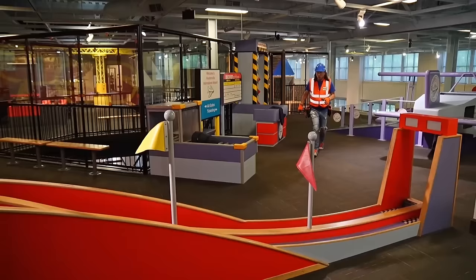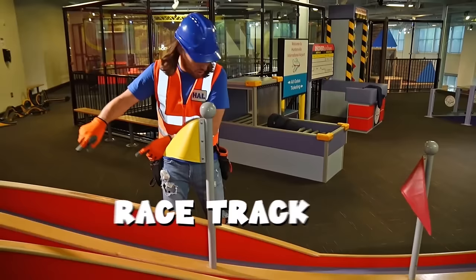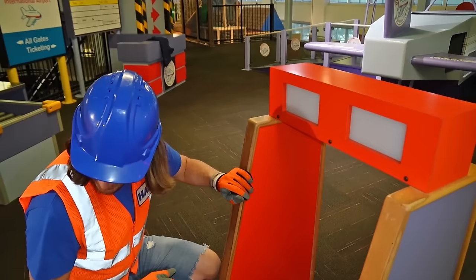This is neat. It's kind of like a racetrack. It's got some really cool flags and two tracks. Oh, and it's even got a checkered flag finish line. And let's see. Oh yeah. It's got lights to tell you who won in which lane. But I wonder where the race cars are.